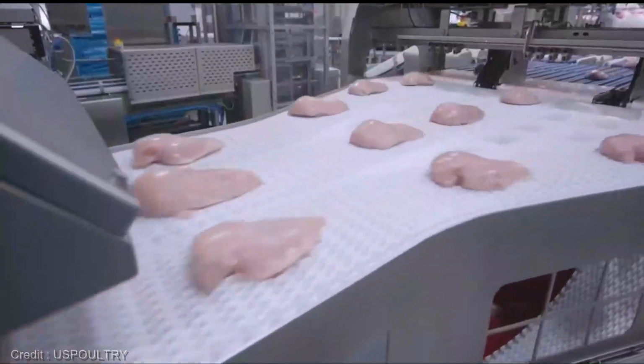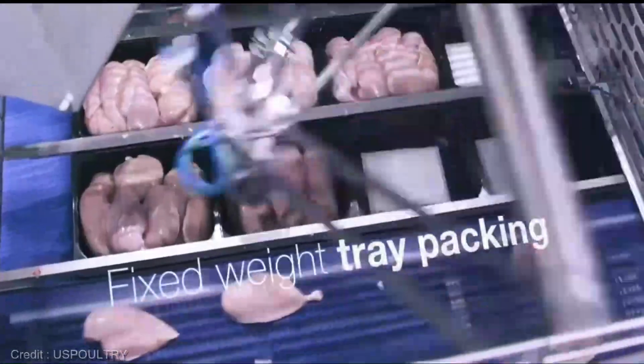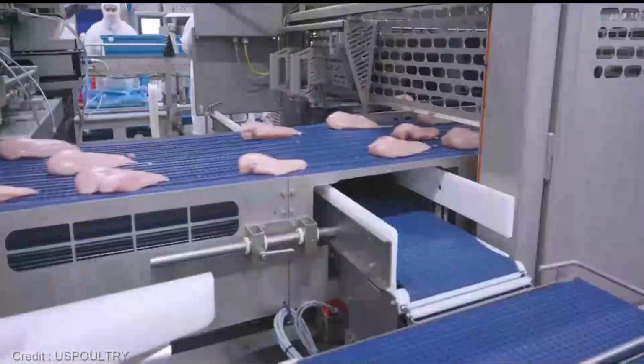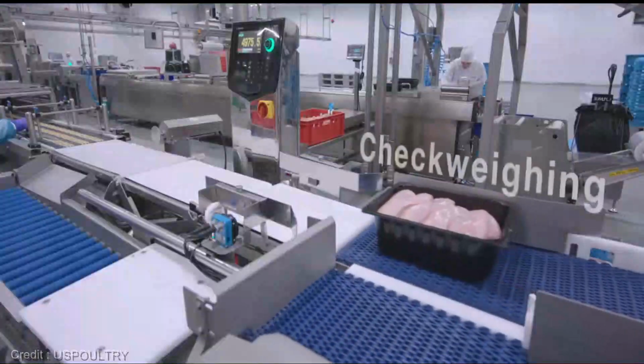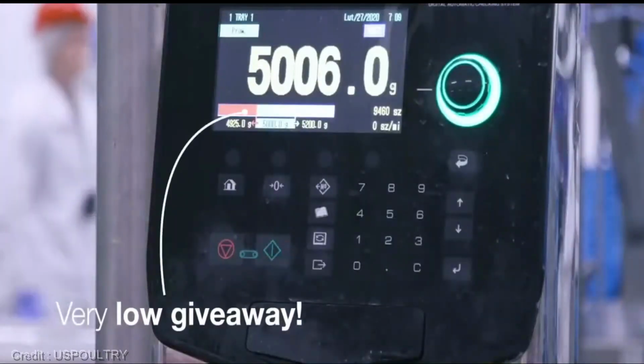Speaking of freshness, did you know that the poultry industry has made significant advancements in maintaining the cold chain? From state-of-the-art refrigeration systems to strict temperature monitoring, the industry leaves no stone unturned to ensure that the poultry you consume is not only delicious, but also safe.